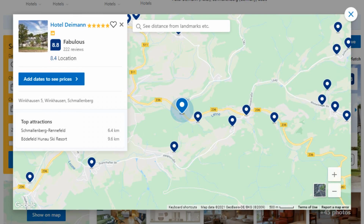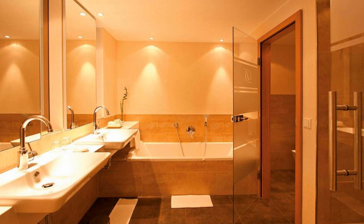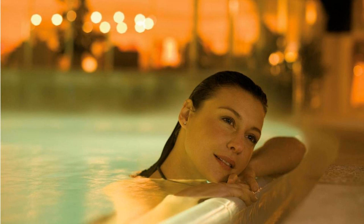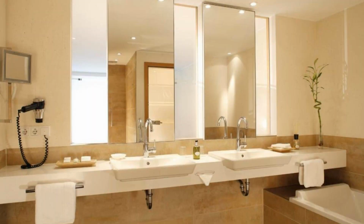Number 2. This is a 5-star hotel. The location of this hotel is fine and guests love walking around the neighborhood. Check-in time is 3 p.m. and check-out time is 11 a.m. Guests are required to show a photo ID and credit card at check-in. Pets are allowed in this hotel.